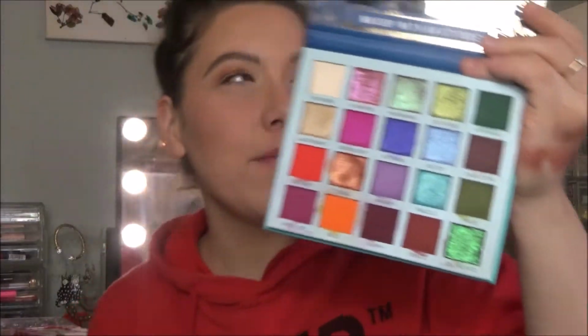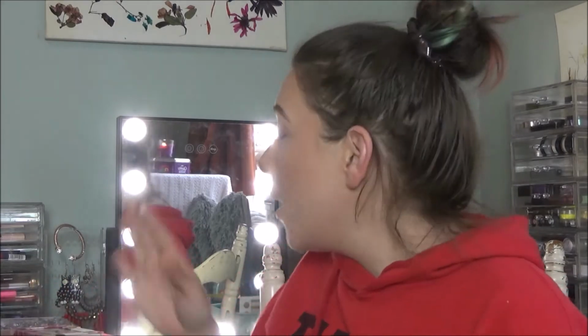I've been playing with them this week a little bit because I was just reminding myself. These are some good quality palettes. They're smooth, they're pretty. I always use a primer anyway, so I don't really know what eyeshadows are like without a primer. But regardless, those are actually going to be in the best of the year for sure because they made me really excited and happy to use them.